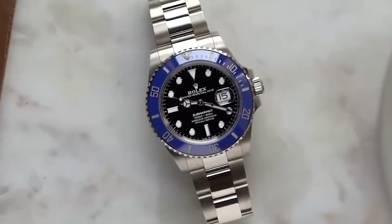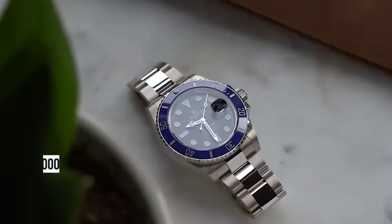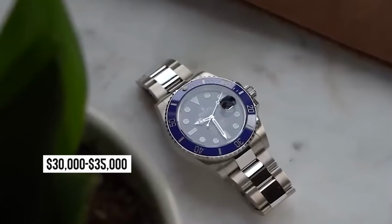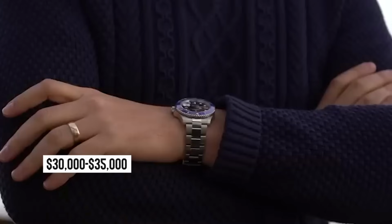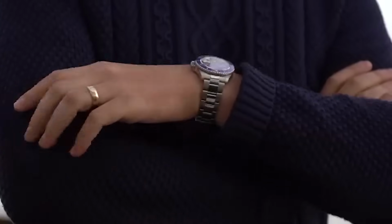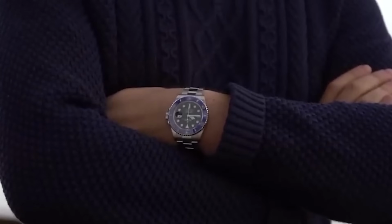Looking to make one yours? It lists at $50,000, but the savvy shopper might grab a pre-owned one for around $30,000, or a new one from the grey market for about $35,000. Finding this stunner for less than list? Definitely doable, and a heck of a way to upgrade your wrist game.